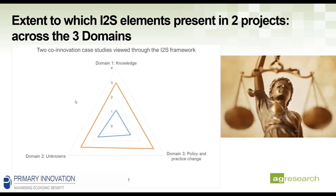This particular spider graph here looks at the 2 innovation projects, and somehow I seem to have lost my key there, but the orange one is nutrient management, and the blue one is TPP. So that looks at how many of the elements from each of those domains were absent or present in the two projects. And so you can see that nutrient management, as was clear from the tables, was placing a lot more focus in each of these domains than TPP, although there was some degree, of course, in TPP across all of them.